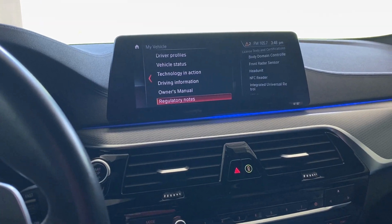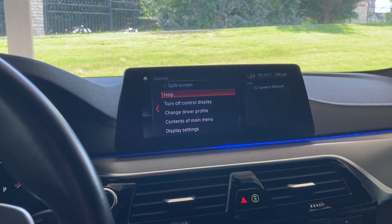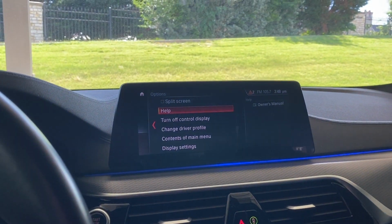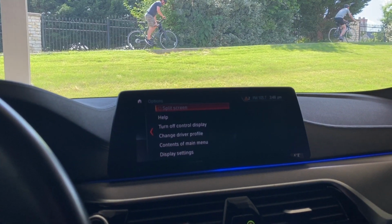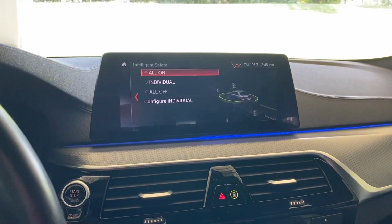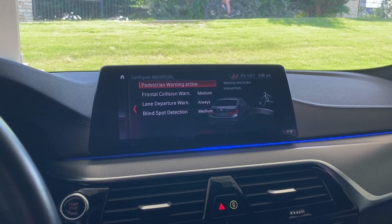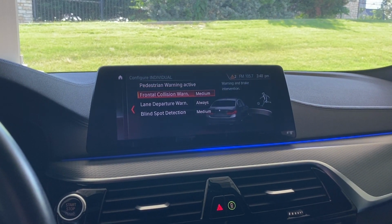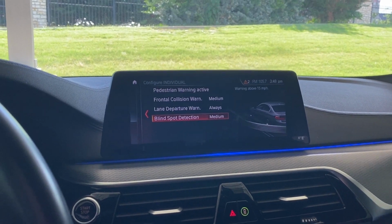One very cool thing as well is if you press option, it goes into any options or settings for that particular menu that you're in. For example, these are just the main options, and you can start a split screen. And right here are those active safety controls, and so we have all on. You can customize it or turn them off. So individually, we've got pedestrian warning detection, frontal collision warning, blind spot monitoring, lane departure warning, and the blind spot monitoring system.